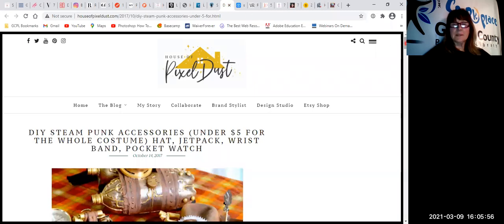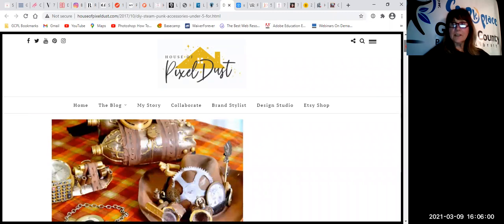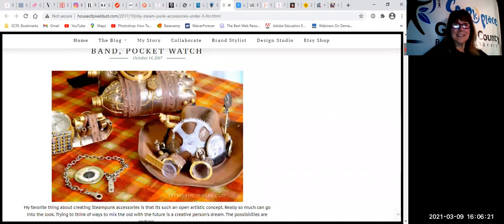So this I thought was incredibly creative. She was making a costume. This was actually about upcycling hats. You're not going to the Kentucky Derby, and you don't need to add feathers and flowers and all of that fun stuff. But you are going, say, to the Renaissance Festival and want to have a steampunk hat, or you're going to some other event where you could wear a steampunk outfit.